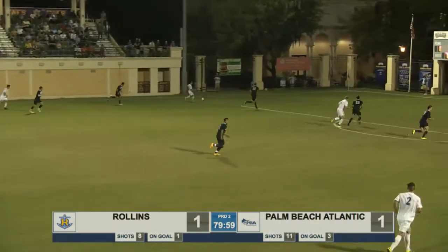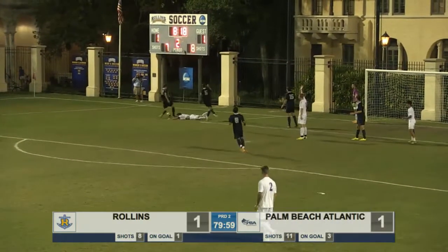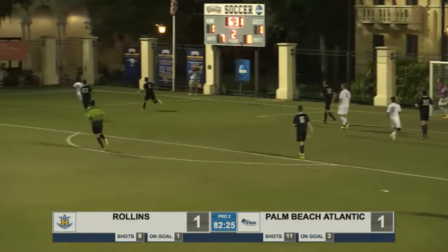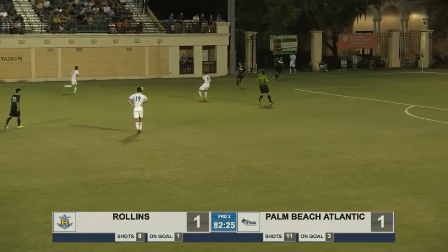Spins around, sends one to Crowley in the left channel into the penalty area. Here comes Rod. Oh, he's tripped. He'll play the back. Partridge with a cross that slashes right across the penalty area. Kept alive here by Popo.